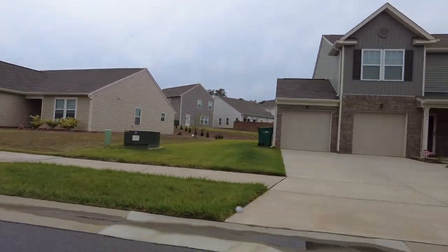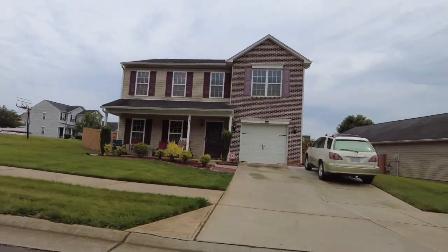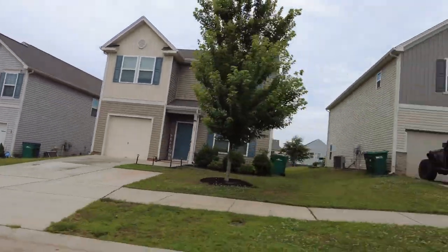Now, the reason that I put Bidding Hall on this list is because you're just north of Winston-Salem, so if you need to be in Winston-Salem, you can literally be there in under 10 minutes, and the average price point over the last year inside of Bidding Hall has been $262,000. So you can get a newer 3 or 4 bedroom home that's going to be close to Winston-Salem for just over the $250,000 price range.